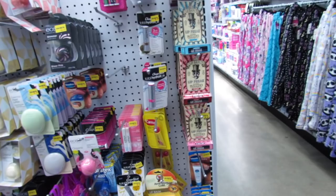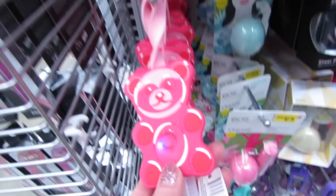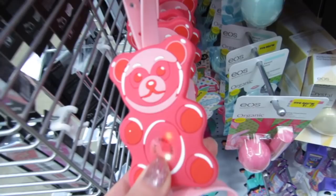Oh, but this little bear is so, so cute. I'm so in love with this cute little bear. It really makes me happy. Look at that. Aww, it's adorable.